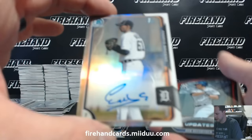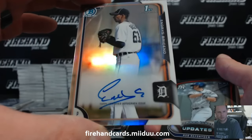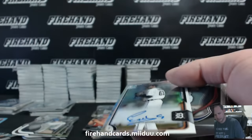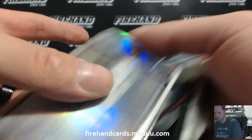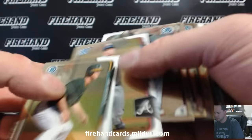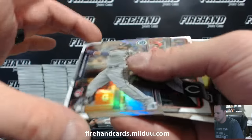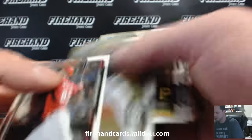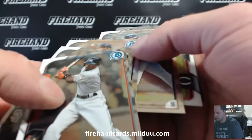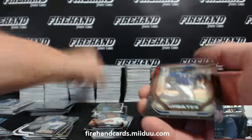62 of 150. Autograph refractor, Andrew Briseno. There you go. For the Tigers, refractor auto to 499. T Fish 42. The pitcher. Shipley, Carlos Santana, Indians refractor. Alex Blandino refractor for the Reds.